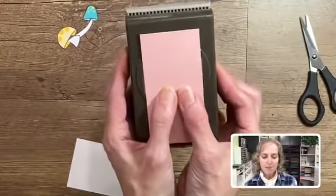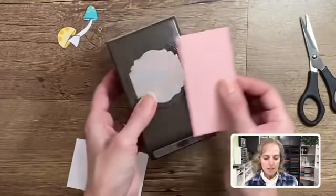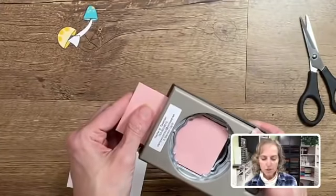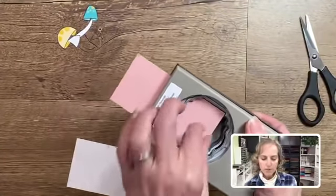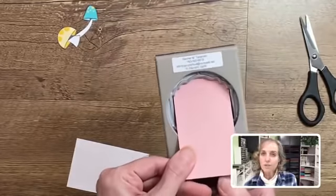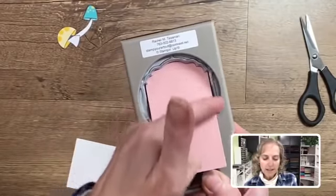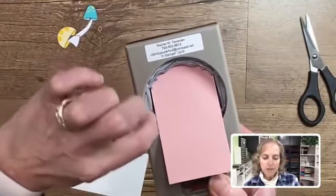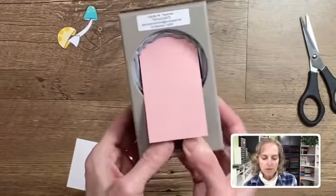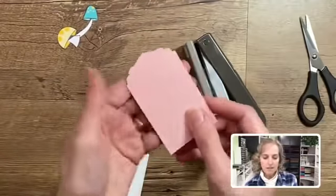So it fits that with just a little bit on each side. Okay, do you see that? So this one, we're going to insert into our punch, and we're going to pull it to one end so that we've got, it looks like a tongue coming out. We're going to look on each side of that paper and make sure it's parallel to the side edges of that punch, and we're going to punch it down. So it's centered and it's steady inside there, right?